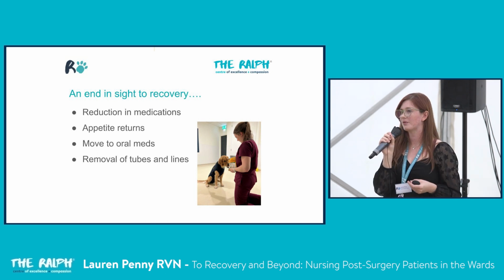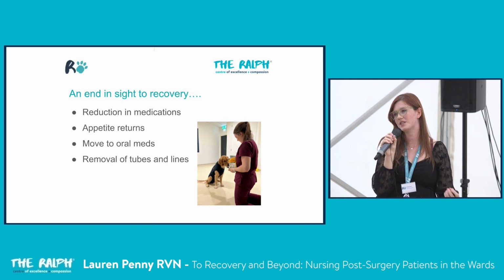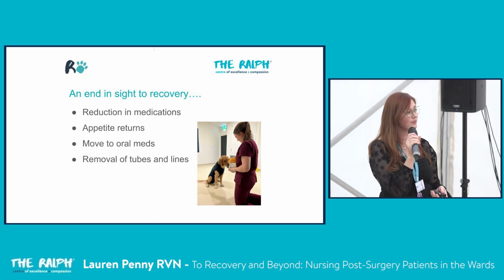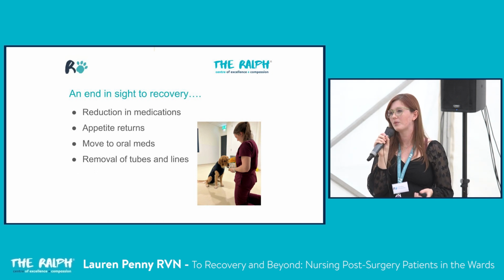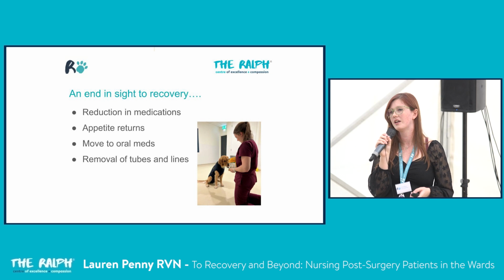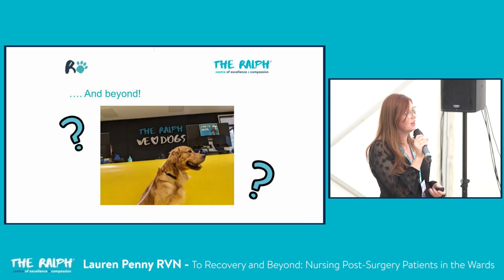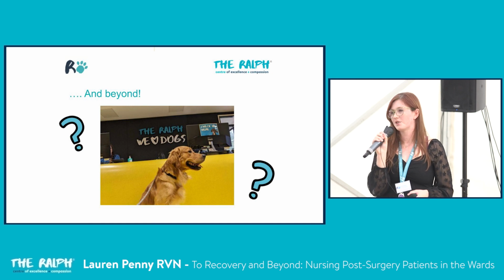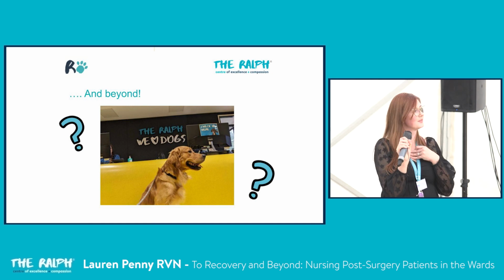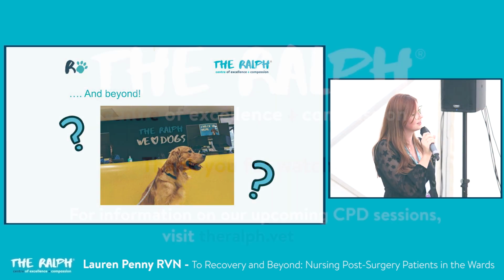Really nicely, which means that we can then tailor his meds down, and we can put them onto oral meds, make it easier for him to take when he goes home. And then this also means that we'll start to be able to remove his lines, like his feeding tube and like his IV line, once he's had a discharge booked. And then last things last is just to make sure he's all ready to go home. That he's nice and presentable. So we will have groomed him throughout his stay anyway, but just give him one last groom, make sure he's looking happy, bright and ready to go.